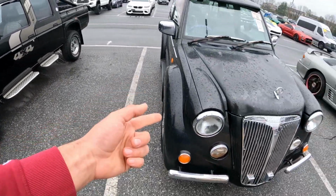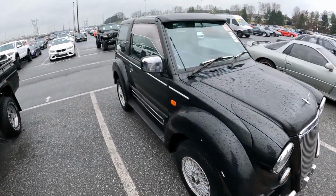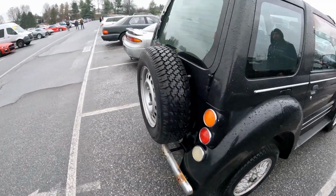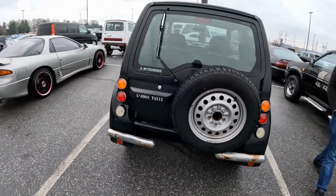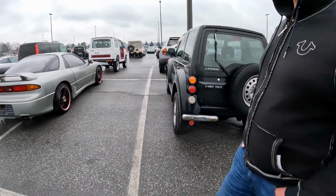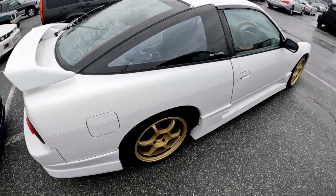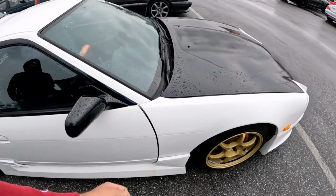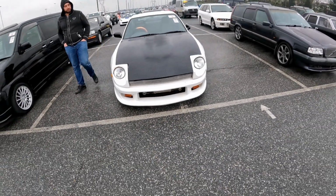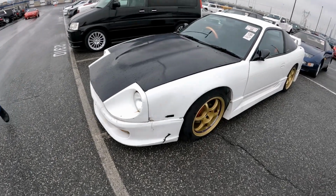I think this thing was modded to look like a London taxi because that's what it says on the back. It says like England taxi or something. Probably has. Or maybe it's stock, but if it is stock, then it's just weird. Somebody did it in Japan, probably. Man, all these right-hand drives. That's interesting. It's weird. Damn, this Bondo, though.